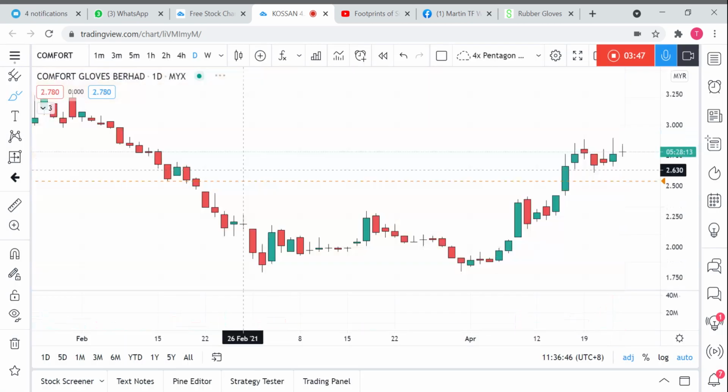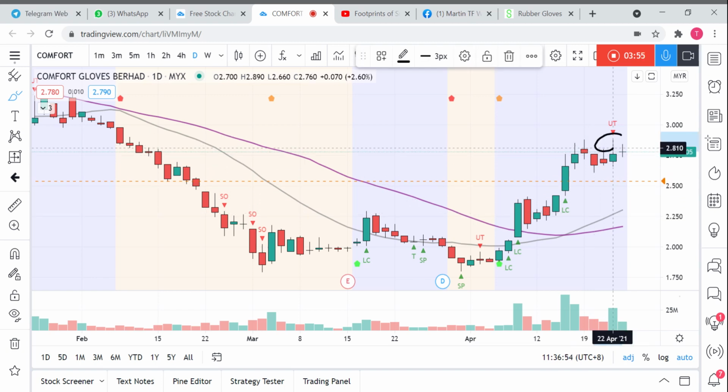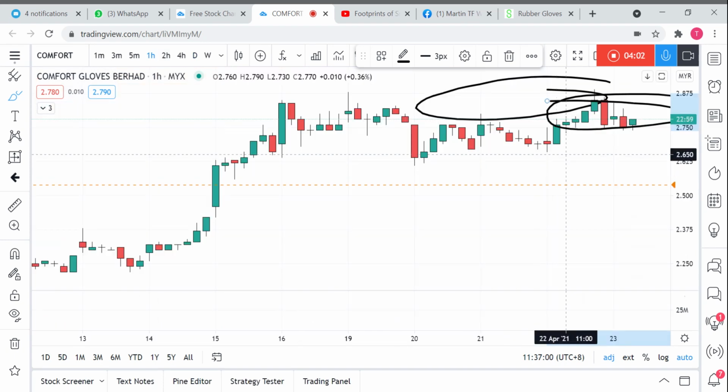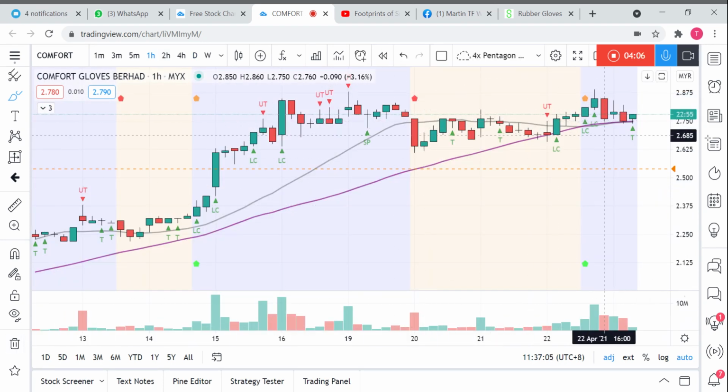Comfort, I believe we closed with an upthrust. This is one of the big closings yesterday compared to the four big glove counters over there. So here is an upthrust, but the opening so far is still quite okay, it doesn't really close lower at the moment. Again, using the hourly chart, we want to check for further weakness. Here it seems like volume is still pretty high. Usually when volume is high, it means that potentially they'll make a pullback again. But let's see how it goes.